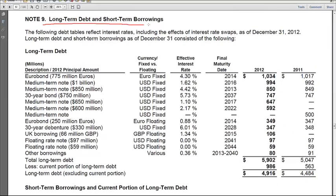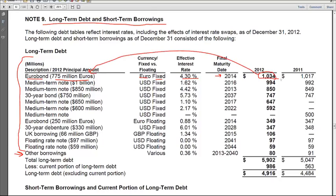So we go to footnote 9, where 3M details its long-term debt and short-term borrowings. They have a table where they have all of their major debt issuances listed. All the smaller ones are combined into other borrowings. So their biggest one is a euro bond with a principal amount of 775 euros. So it tells you the currency is euro, fixed interest rate, the effective rate, so that was the interest rate in play when it was issued, the maturity date, so it's 2 years, and the balance. Now the balance is bigger than the principal in this case because the principal is in euros and it's translated into dollars. So let's look at one that's in dollars.